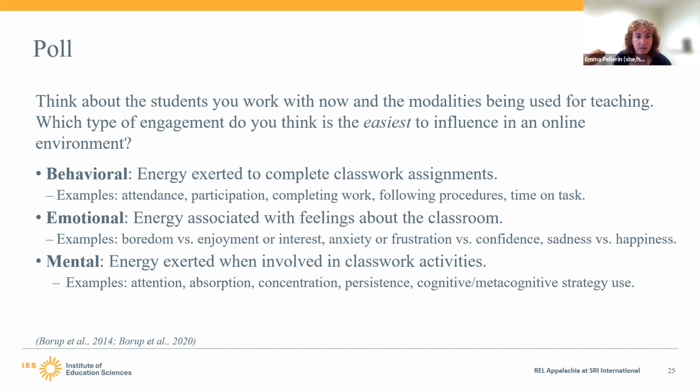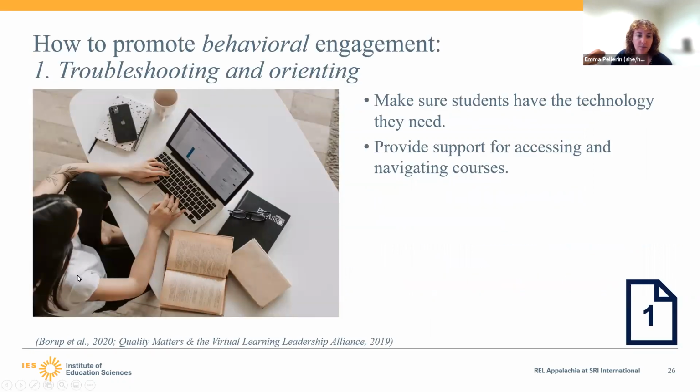Okay, so it looks like most people find emotional engagement to be the easiest to influence, although it is relatively close, especially between behavioral and mental engagement. So it's good to know that we'll be sharing research for that type of engagement as well as the others in the next section. We're sure many of you used some of these strategies during the COVID-19 pandemic.